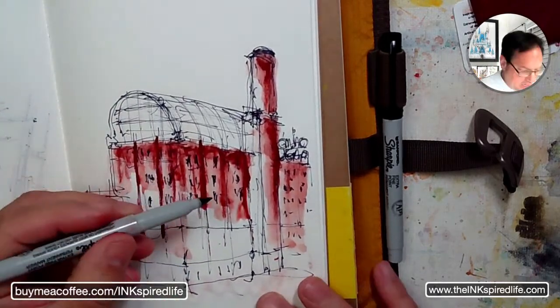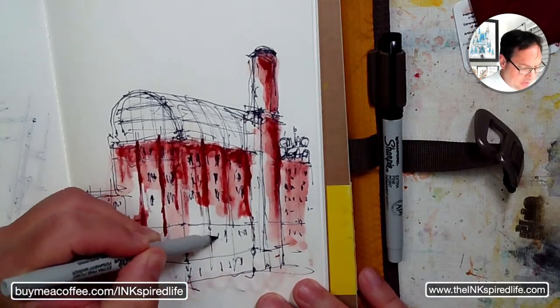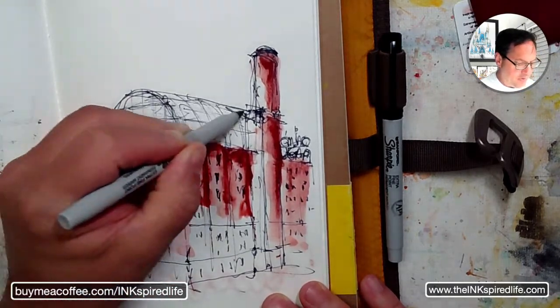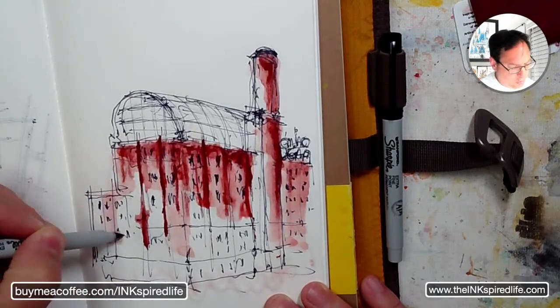So hopefully you guys can just kind of get a sense of this building having an industrial vibe. Again, I'm not copying it. I'm not even looking at the picture anymore. I just wanted to get the shape of it. I think it's looking pretty cool.